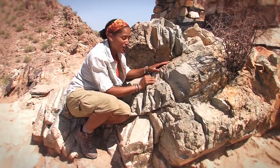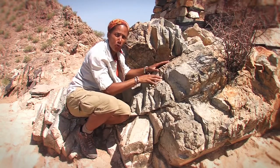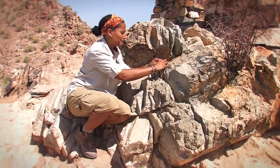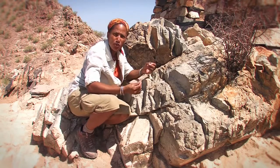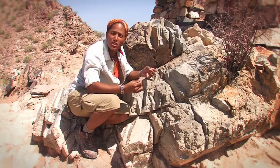Right now in the rock cycle, this rock is an igneous rock. But with weathering and erosion, through wind, rain, and temperature changes, it will cause this rock to break down into pieces. Now, whether these pieces are big or small doesn't matter. They may eventually form a sedimentary rock.